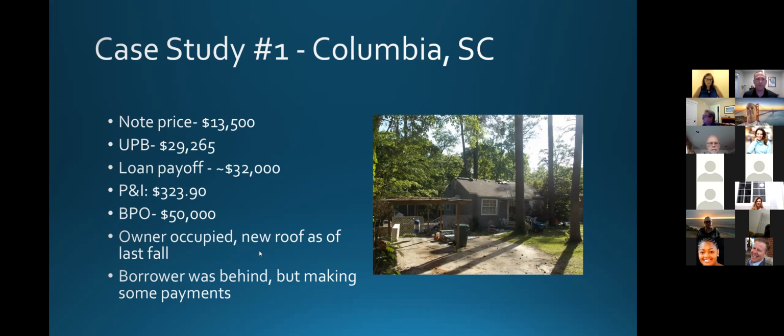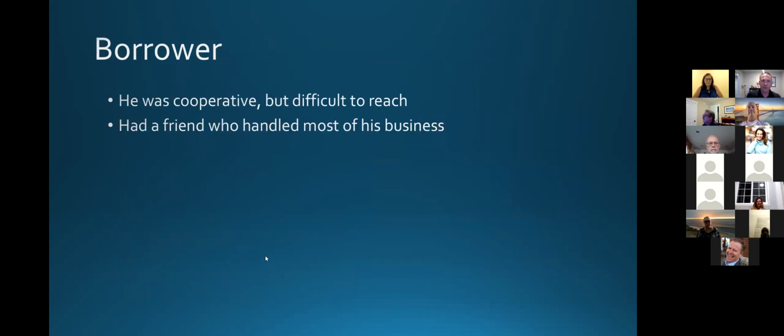So the borrower was behind, but he was making payments. So this has what I call delinquent, but with signs of life. He just wasn't making payments every month. So it's technically non-performing, but it's not like there were zero payments coming in. When I see that scenario, that's where I have a pretty high hit rate of getting them to reperform. The borrower was a little difficult to reach at first, but he was cooperative.